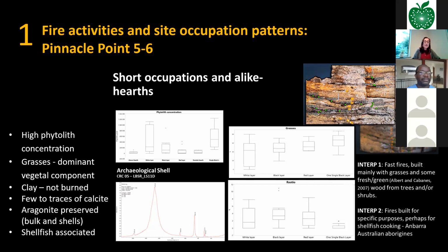And then we also observe aragonite. Aragonite is a polymorph of calcium carbonate that transforms into calcite when it's burned to temperatures over 350 to 400 degrees Celsius. And so all this together was evidencing that these fires didn't reach very high temperatures.